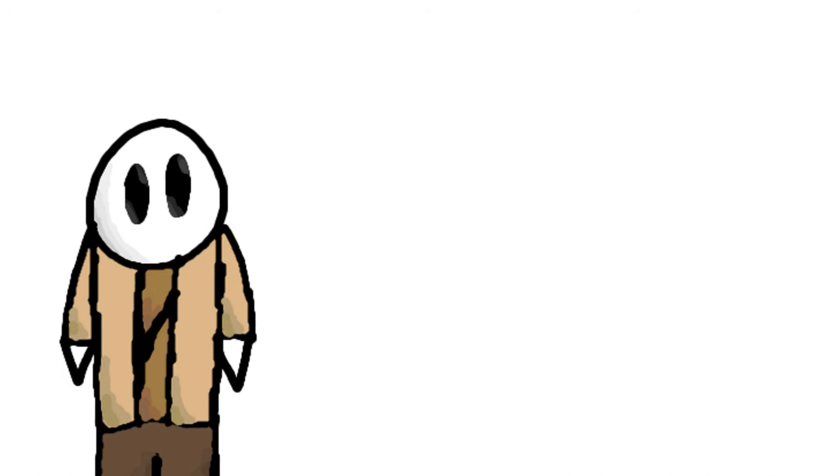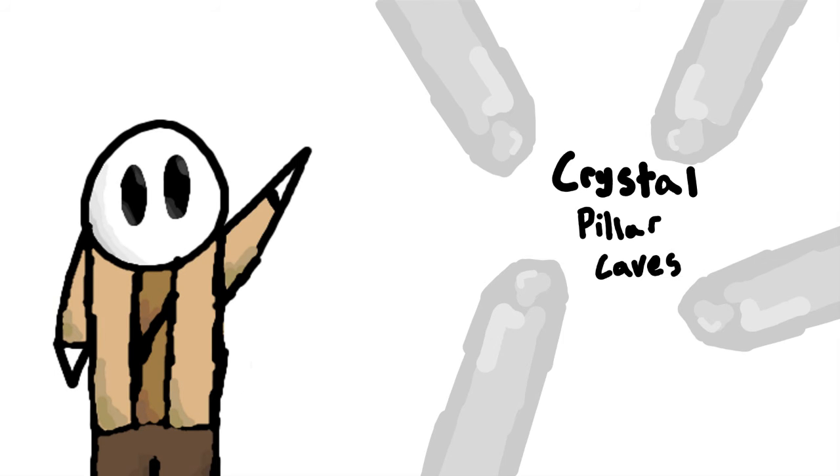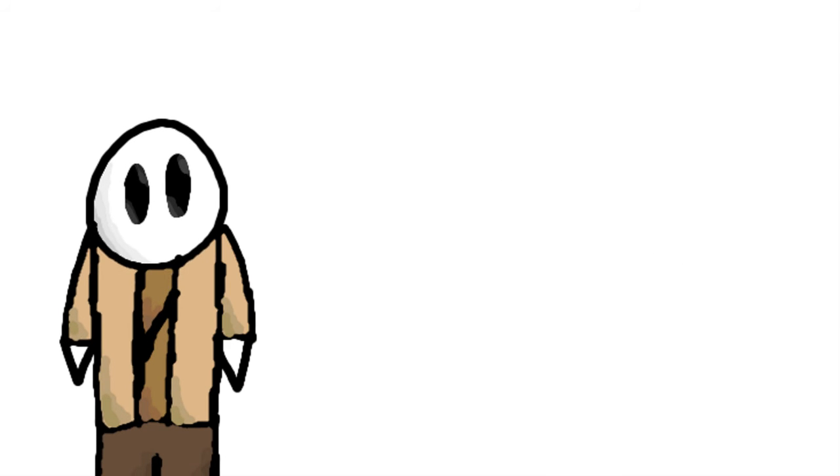Another thing I find cool is those crystal pillar caves. I think you know what I'm talking about. There are giant crystals in places underground that look really cool. I mean, just look at them. Those crystals are like 5 people tall, which is pretty tall for a crystal. Here, I'll put an image on screen.